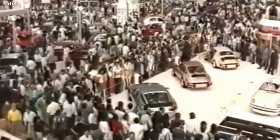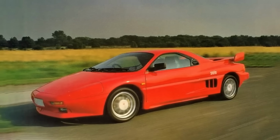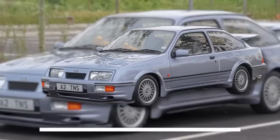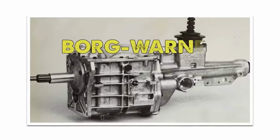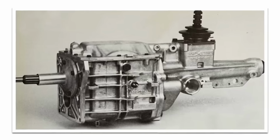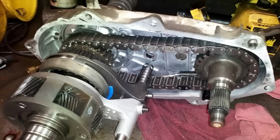Underneath the body, the Solo 2 was a lot more advanced than people expected. It used a 2.0-liter turbocharged engine from the Ford Sierra RS Cosworth, producing about 204 horsepower and 200 pound-feet of torque. It had a Borg-Warner T5 5-speed manual transmission, and more importantly, it had full-time 4-wheel drive, using a custom-built chain-driven transfer box.